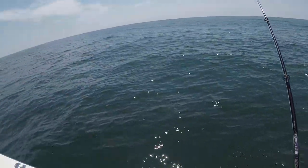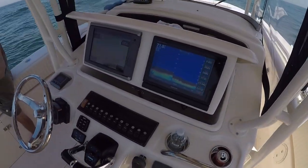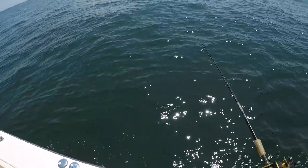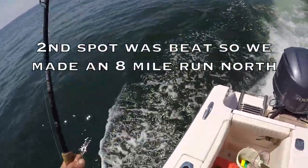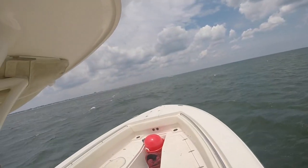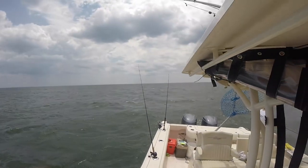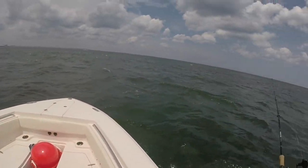We just came out to a different zone, 70 feet of water. Let's see what happens. Next spot. All right, we just got to a new spot and the wind is blowing like 25 miles an hour now. It's out of nowhere.